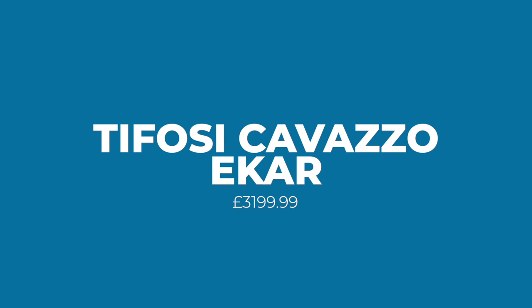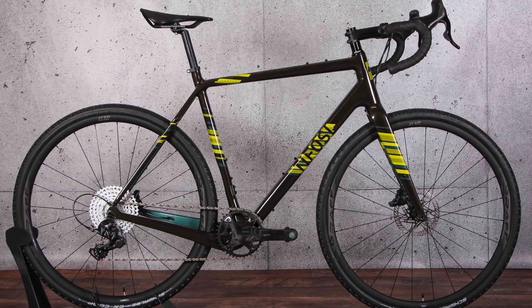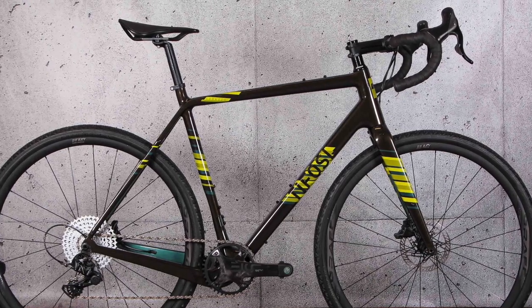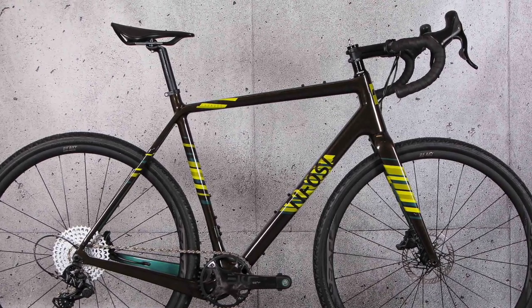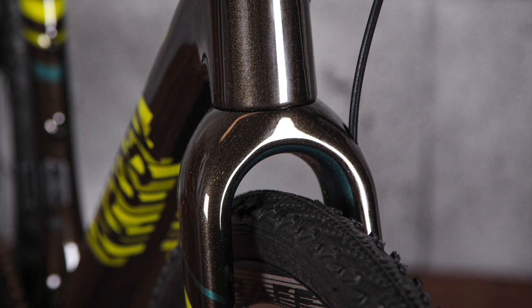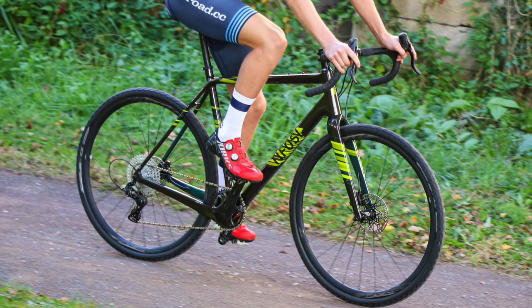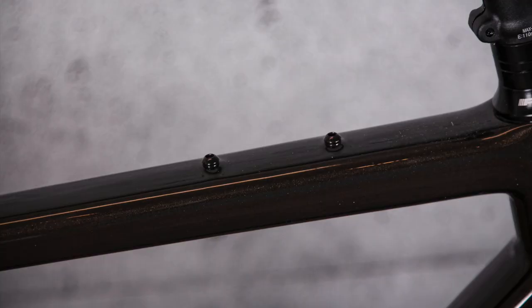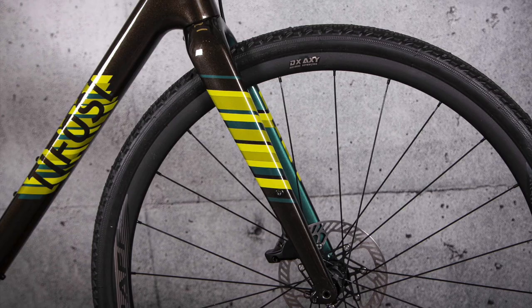So let's head on to the gravel now, though, with Tifosi's Cavazzo Ekar, which is the third generation of carbon frame set that started out more as an endurance or all-road bike, but these days it's definitely designed for the trails with a slacker head tube and 45mm clearance. It's a really fun bike, both on and off the tarmac, with a ride that's right in that sweet spot. It's nice and responsive, but still stable and well-balanced. The frame set is well-finished. It's got plenty of mounts for luggage, although the fork is missing the triple bosses that are common these days for those big cargo cages.